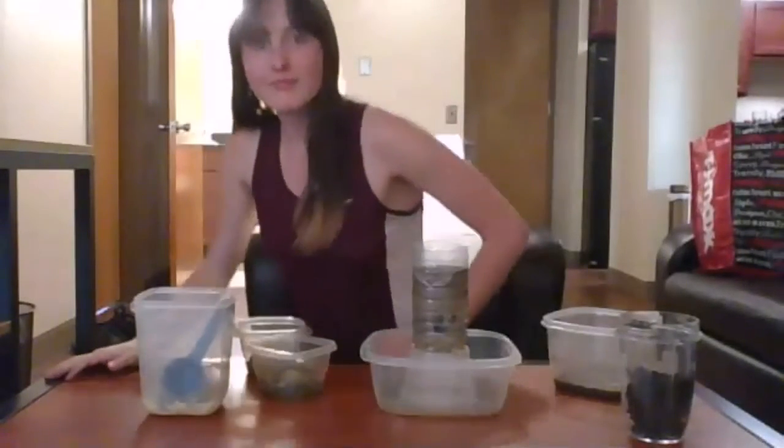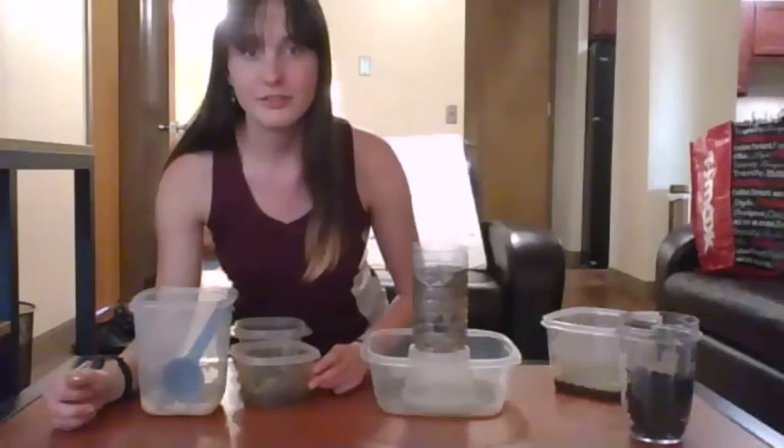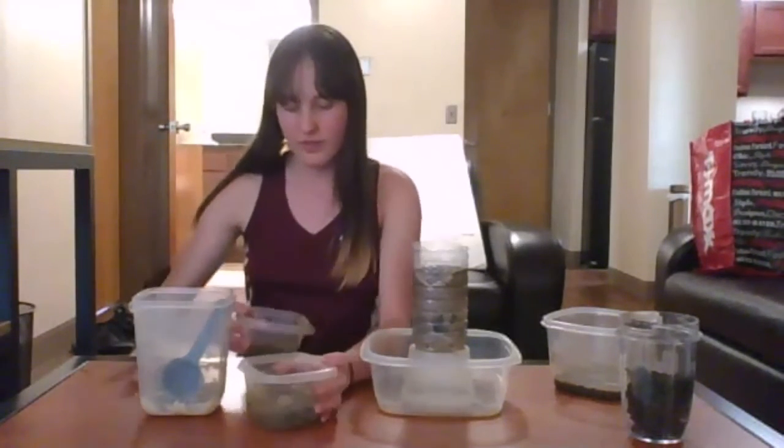Where do you get the gravel? Because you paused when you said it. Where did I get the gravel? I went to a parking lot near me that's made of gravel, and I got different sizes. I shook it a lot. When you shake a container full of gravel, the big pieces separate from the small pieces, and you can just scoop them up. And that's how I got my gravel.